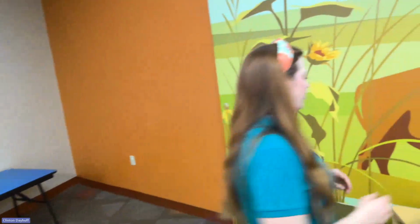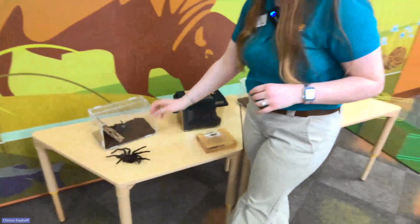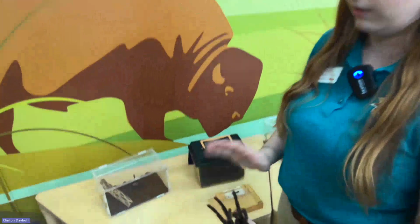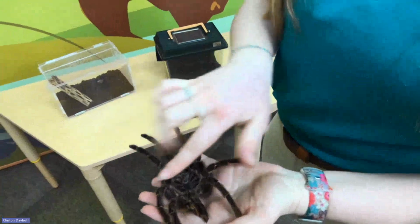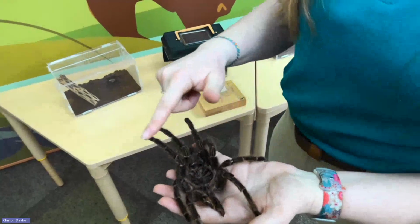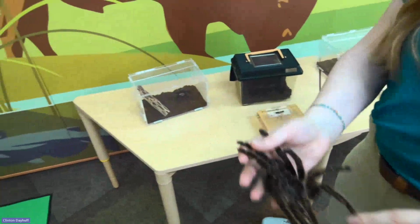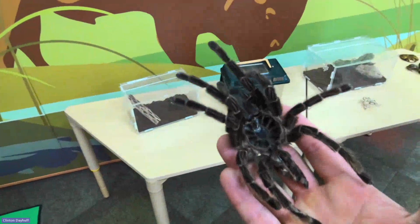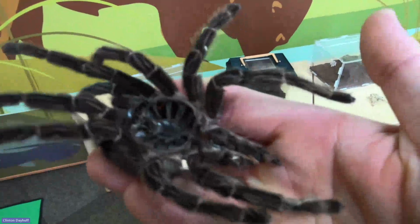Awesome. We're going to move on to our next one. This right here is our brown tarantula, Texas. Now this is a shed of a tarantula. This is from a different species, their South American cousins. But you guys can see how incredible the hairs on their exoskeleton are. So their exoskeleton acts like a protective structure for them, kind of like a shell.